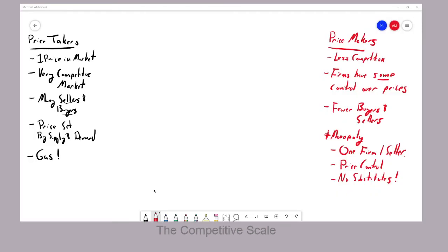Apple might be considered a monopoly on iPhones. Apple is the only place you can buy an iPhone, but there are substitutes for that. You can buy many other different kinds of mobile phones. In order to be considered a true monopoly, all of these things have to hold. True monopolies are much more rare than we would typically see.